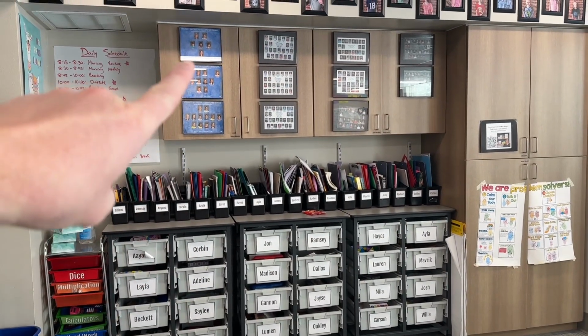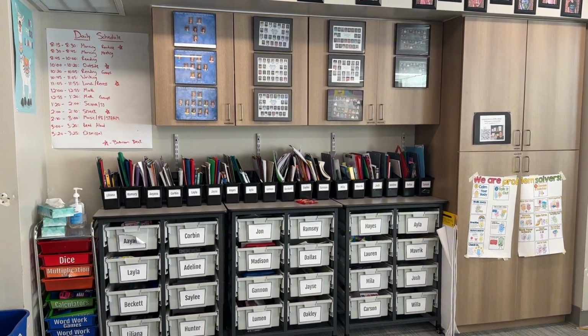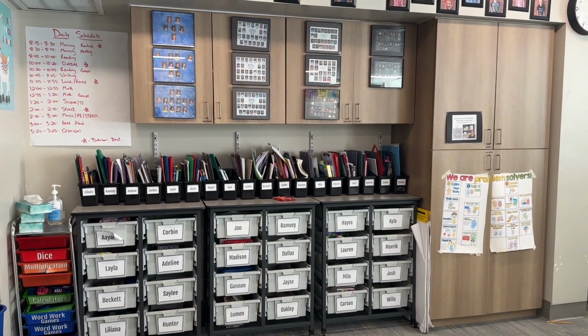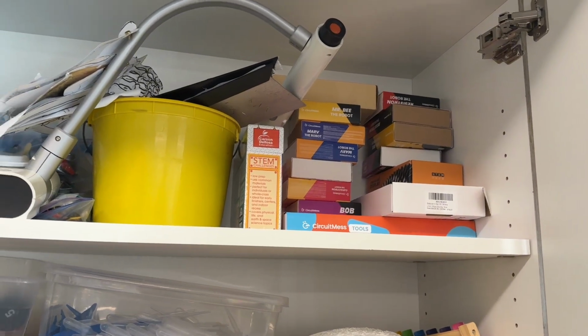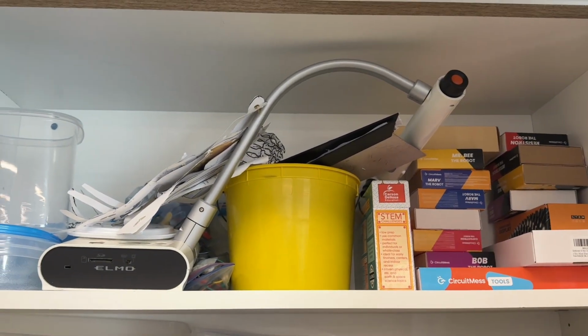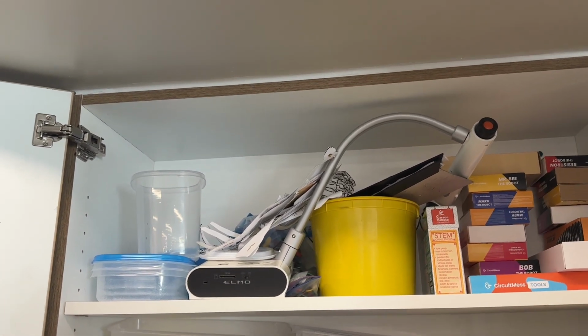On these cabinets, those are each of the class composites from each year I've taught. I don't have this year's up, but I will show you inside those cupboards. I'm just gonna open them first because obviously students' pictures and names are on those. This one says science materials. Let's see what's in there. Okay, some old STEM stuff. The dot cam I used last year, but I couldn't get it to work this year, so I have a different one. So I should really give that one back and see if they can do anything.